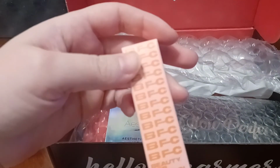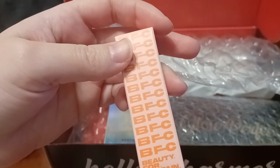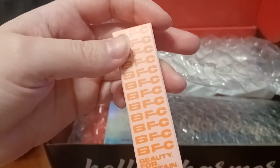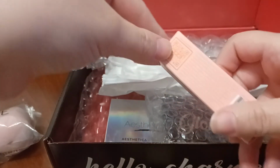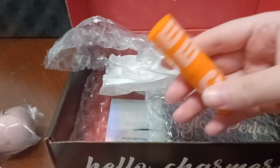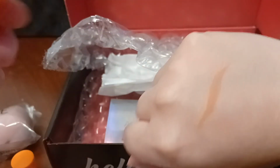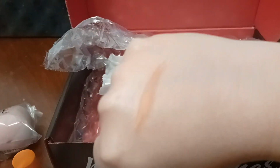Then the next we have is the Beauty for Certain Deluxe Lipstick. Originate, choose only the finest with BFC's long-lasting deluxe lipstick, delivering that extra matte finish, silky smooth application, and velvet texture you crave. This is a new launch. It retails for $18. I've seen very mixed reviews about it on other reveal videos. This is the color. It's not really a shade I go for. I don't think it really complements my tones well. And that's that.